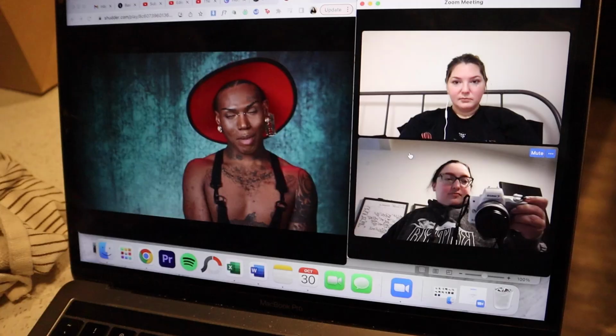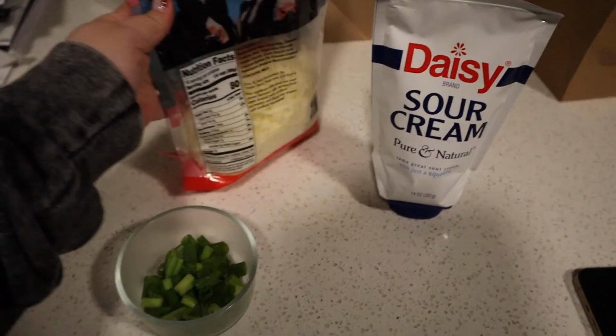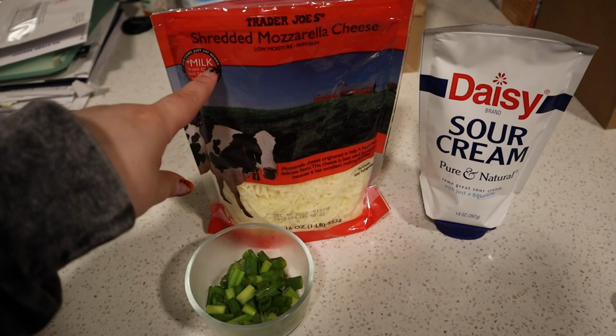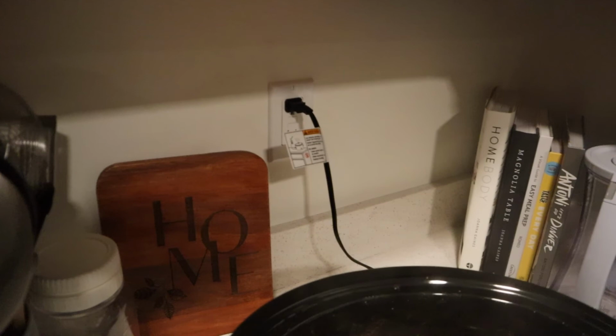Coming forever, I'm the first person in the room. It looks sickening. All right, chili's ready. We got our, I'm gonna do mozzarella cheese. We'll see how that works out. Our little green onions I chopped earlier and some Daisy. Oh, it looks so good. I had to go in there and mix it up a couple hours ago, but oh yeah. That looks like a good chili, y'all.